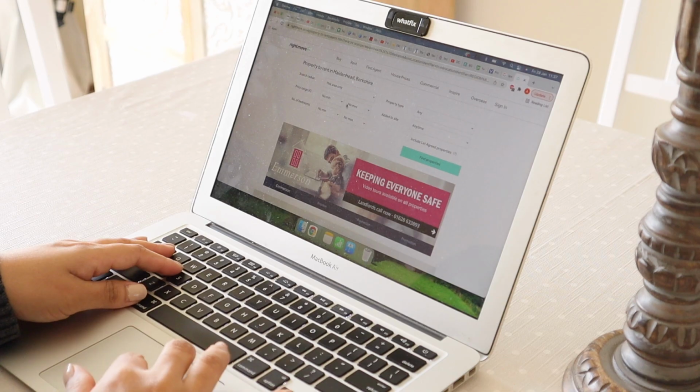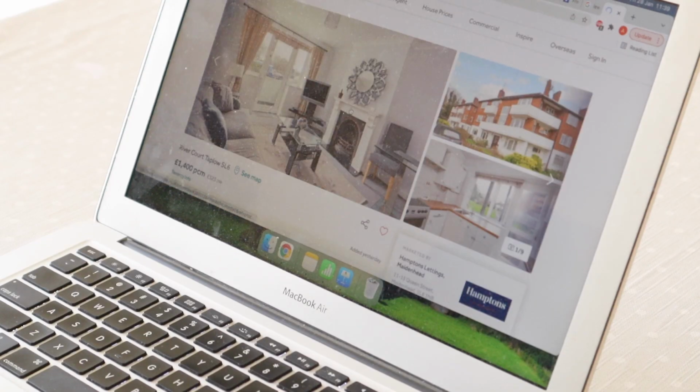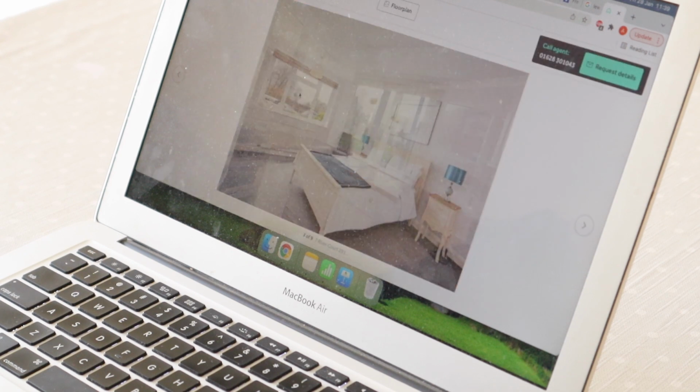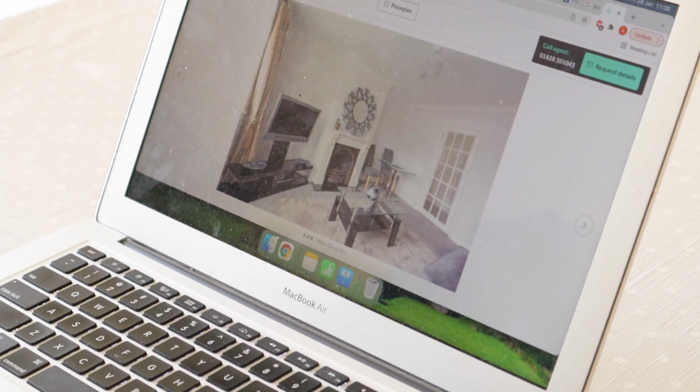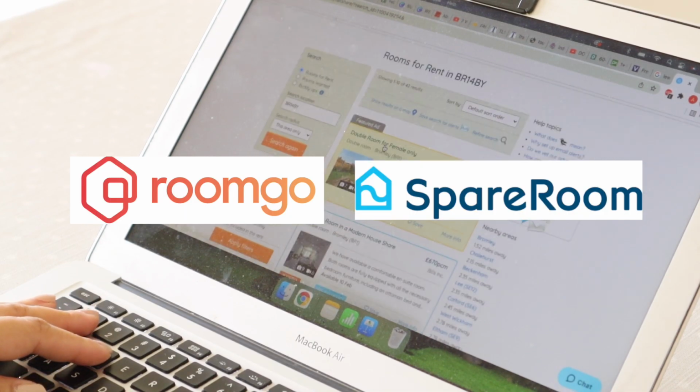Remember to register yourself with all the leading agents in the area that you're looking at. And be a shark, or you will not get the house you want. Someone else will scoop it right up. I am not kidding. If you're looking to rent a room, try Spare Room or RoomGo.